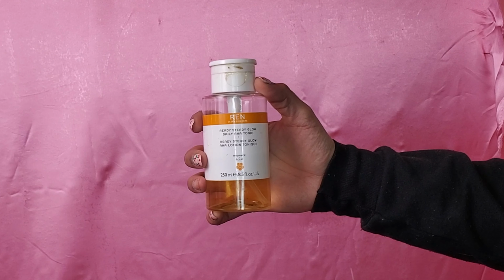So next thing I like to do is use a tonic. This Ren Ready Steady Glow Daily AHA Tonic is an effective skin resurfacing toner. It will exfoliate and brighten your complexion, and it's very gentle for daily use. It has lactic acid, willow bark, azelaic acid, so it's going to really clean your pores and reduce the size of your pores by shedding some skin a little bit.